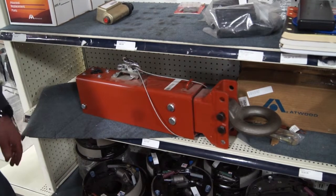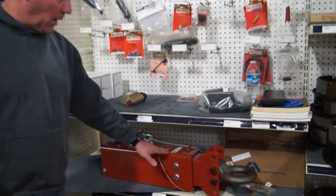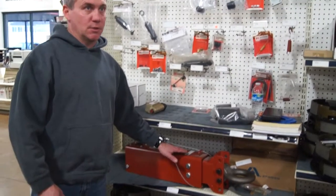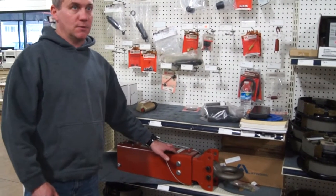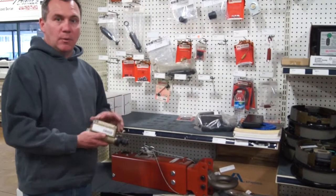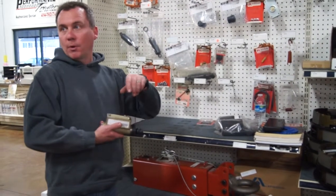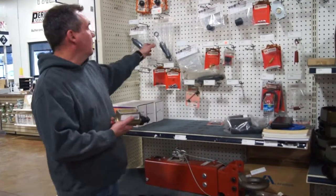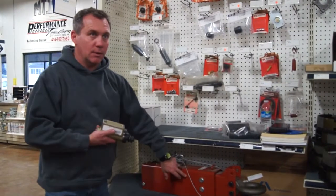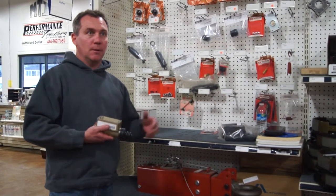Yep. So we do have replacement components for a brake actuator. This is a larger one. There's a bunch of different types out there, different manufacturers of these things, but they are serviceable, meaning that you can buy replacement master cylinders. You can buy the replacement cap for where you put the brake fluid in. We have different shocks. These shocks are internal, you can't really see them in here. That just helps the actuator operate smoothly and not be real jerky.